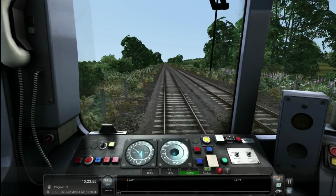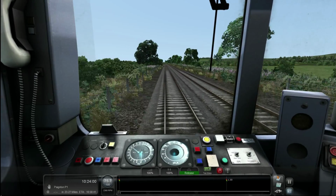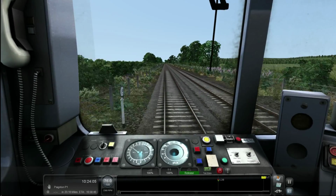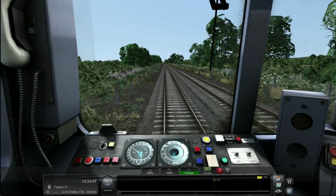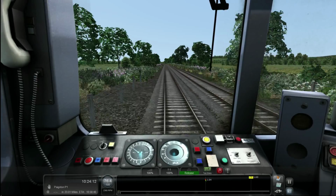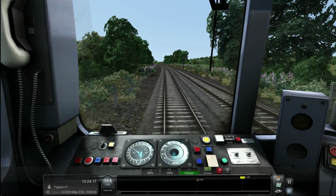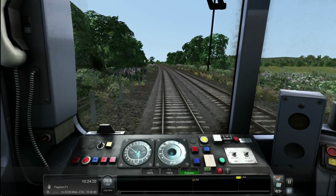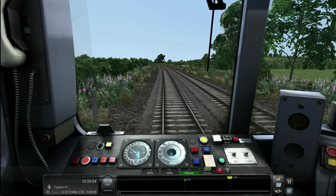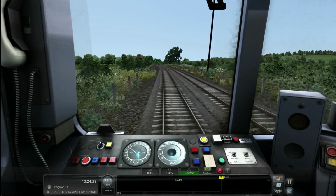These little blips in the middle of the track are what's known as AWS ramps, automatic warning system. These are basically to tell the driver what the next signal is coming up. I don't know how far away from the signal they're placed, but they basically go bing if the next signal is clear, which is a green aspect, or they beep if the next signal is at orange or red, danger.